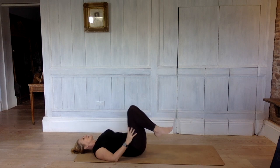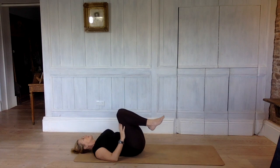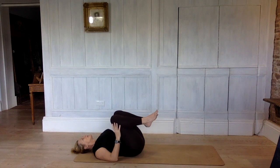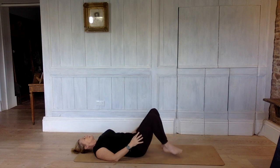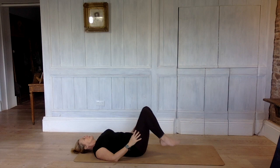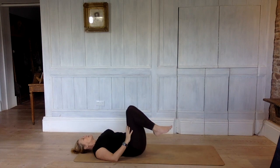Then take the circles in the other direction. Just letting these circles be as big as feels good in your body. So continuing to breathe through your nose.